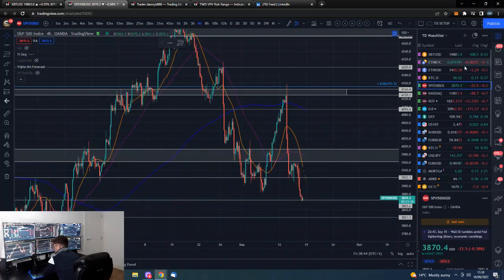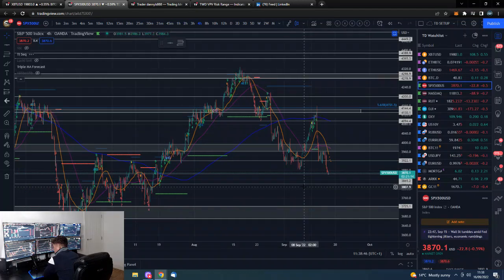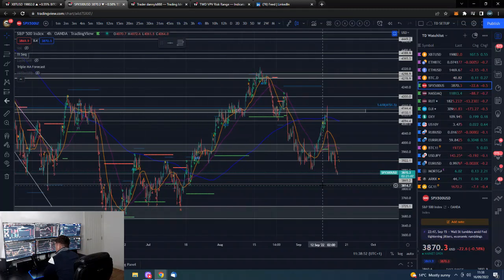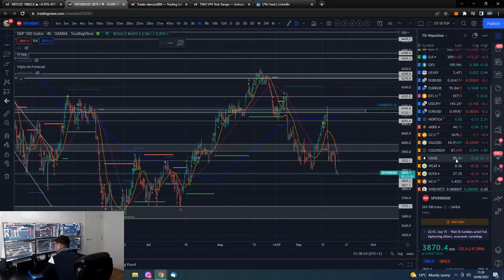Yeah, I mean, we kind of looked. Did we look at stocks first? But yeah, as you can see, we are basically taking out these recent lows. So we've got this low, and if we break that, then it is crash time. What else do you want to look at?